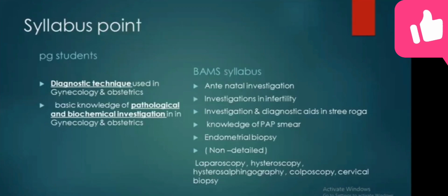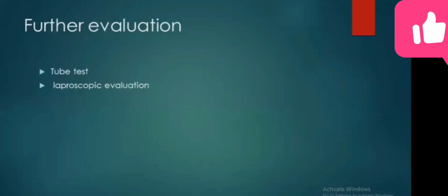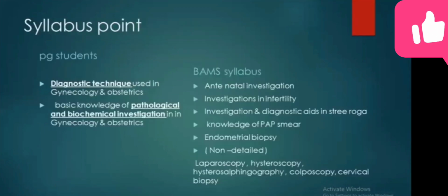So here ends the gynecological evaluation. These are some of the syllabus points that we covered. For PG students, the diagnostic techniques in gynecology and basic knowledge of pathological and biochemical investigations. For BMS students, antenatal investigations, investigations in fertility, etc., and non-detailed knowledge about laparoscopy, hysterosalpingography, etc.